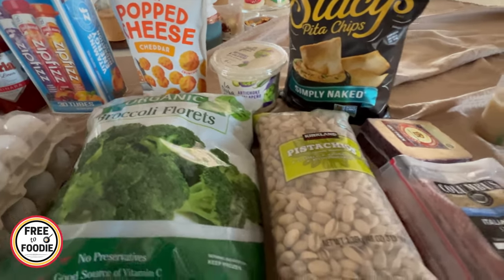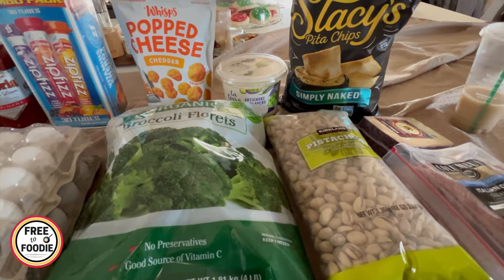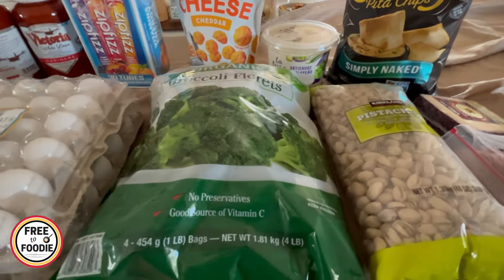If you want to make a nice charcuterie board, you can also add grapes, dried fruit, raisins. I love to put fresh fruit as well. I have some apples and oranges. Really, there are no rules when it comes to charcuterie boards. You can do whatever you want.